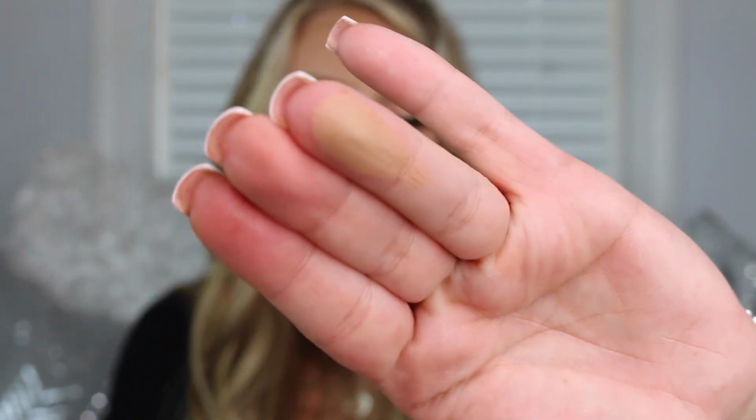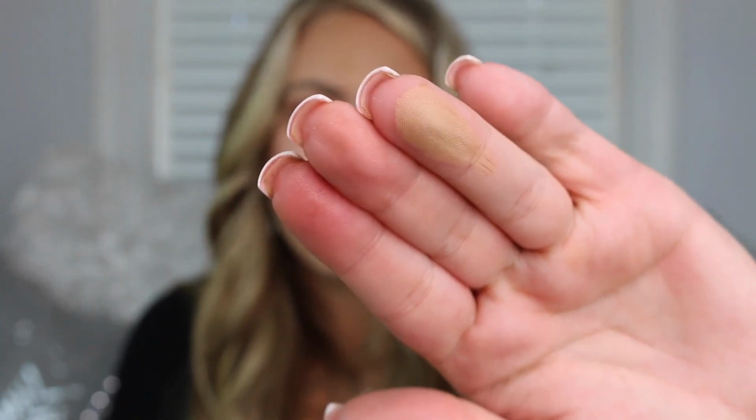Next thing is the Butter Bronzer by Physicians Formula. I know that so many people love this, so it's no surprise, but it's so pretty. It's just the perfect light bronzer shade. Of course, I don't think this would look great with dark skin tones because it's not going to show up at all, but I love it.